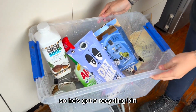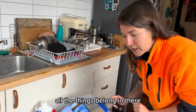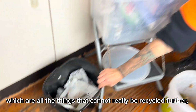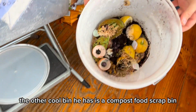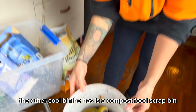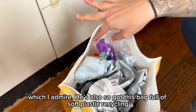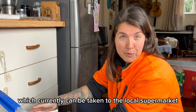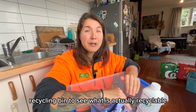So he's got a recycling bin, which we will go over later to see whether all the things belong in there. He also has his rubbish bin, which is all the things that cannot really be recycled further. The other cool bin he has is a compost food scrap bin, which I admire. He's also got this bag full of soft plastic recycling, which currently can be taken to the local supermarket. So let's go through my friend's recycling bin to see what is actually recyclable and what's not.